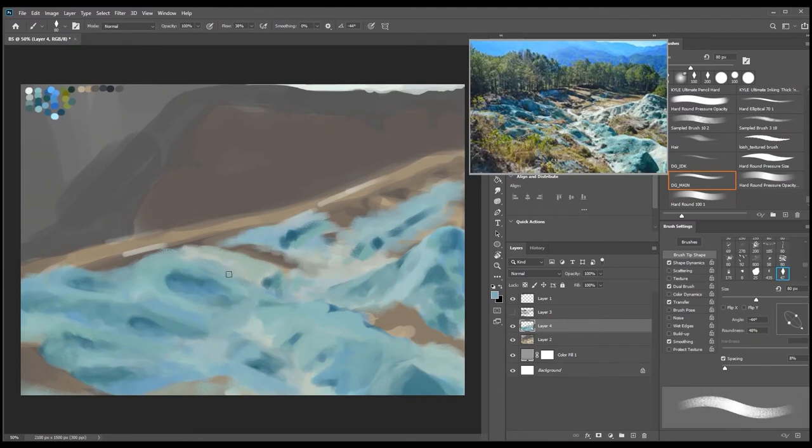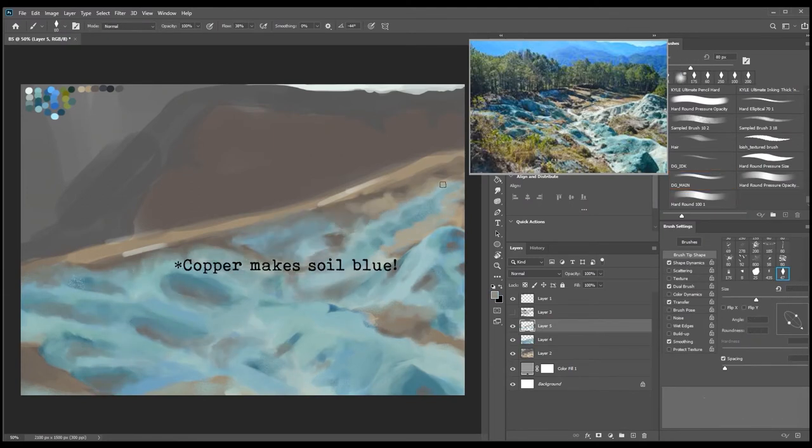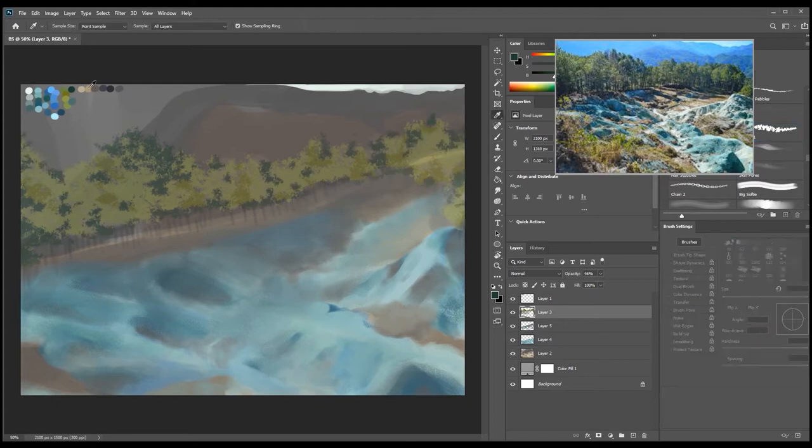The blue color of the soil in this area is said to be caused by rich copper deposits on the ground. The vibrance of the color also depends on how wet or how dry the atmosphere is during the day.